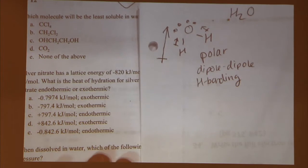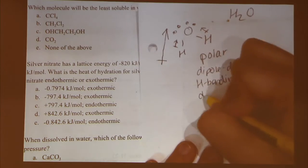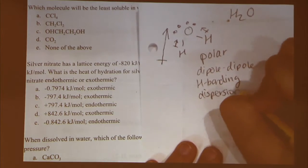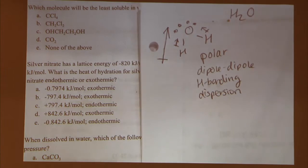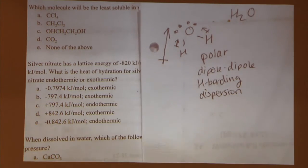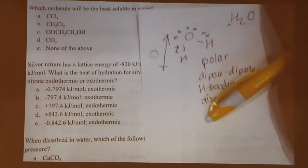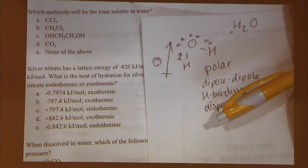So if we're looking for something that's the least soluble in water, we want something that doesn't share these interactions with water. Probably the least would be something that's nonpolar, something that doesn't have dipole-dipole or hydrogen bonding, because also this has dispersion, but that would be the weakest interaction it has. So something that's the least soluble in water will have 1 of 3 rather than 3 of 3 interactions that are the same. So we're looking for something with dispersion, something nonpolar.